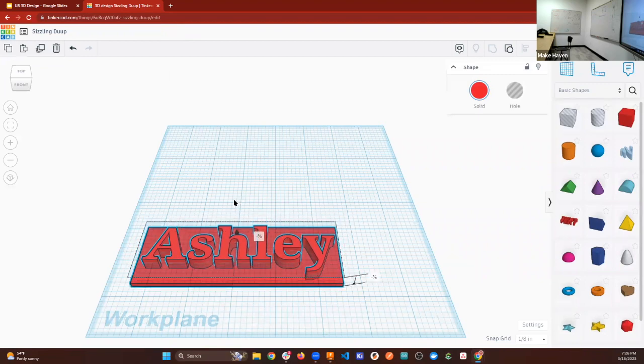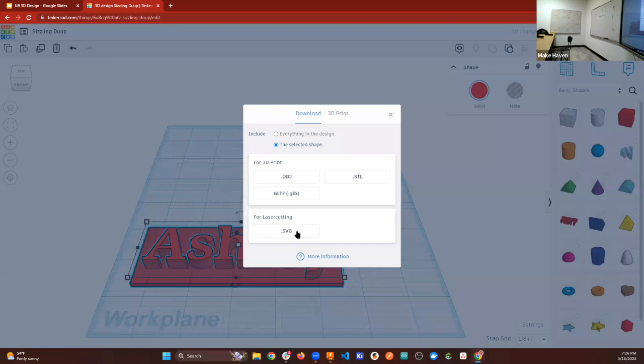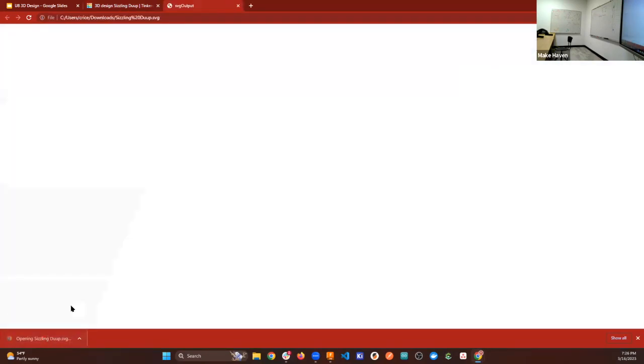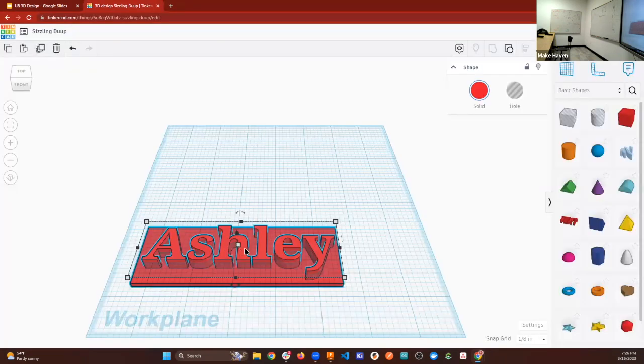Well, you can take this, and there's an export SVG, and it basically slices off whatever you've got right at the work plane. So if you do that, now it's going to download an SVG, and if I open this, will it open the right way? Maybe. It's trying to open. I think I would need to open it in Inkscape, maybe. It should work, but it exports whatever slices the work plane. I promise. I can open Inkscape, but that's a side quest.